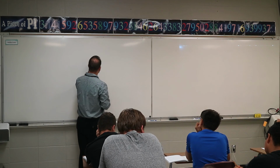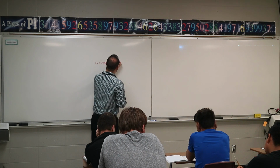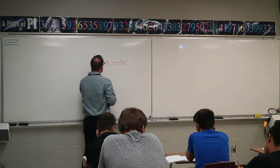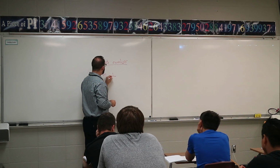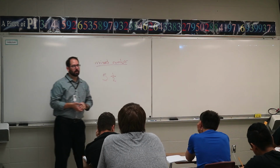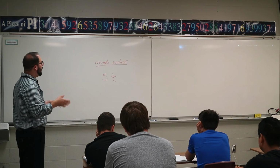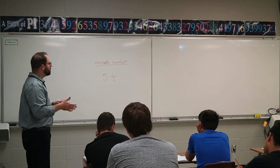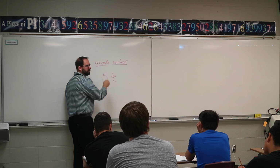So here's a mixed number. Okay, a mixed number is any time they put a large number out front and they put a fraction behind it. That's a mixed number. It's mixing a whole number, like a natural number, and a fraction, a rational number. It's a mix of both, a natural and a rational, but it's one number, it's 5.5.